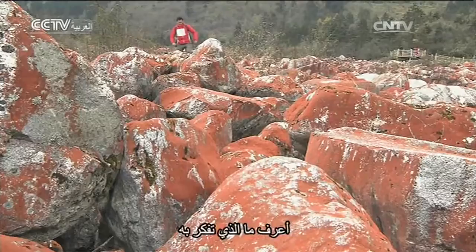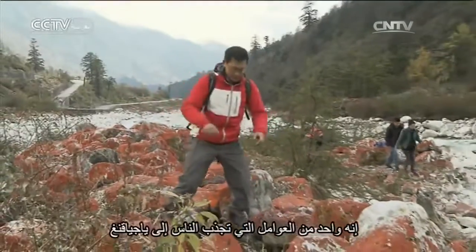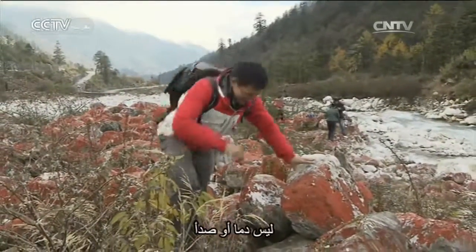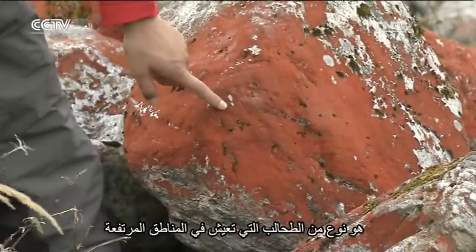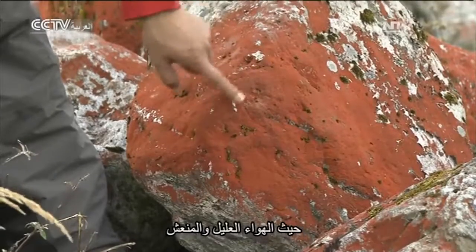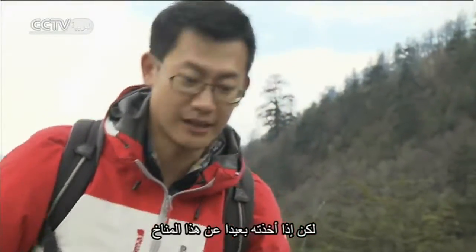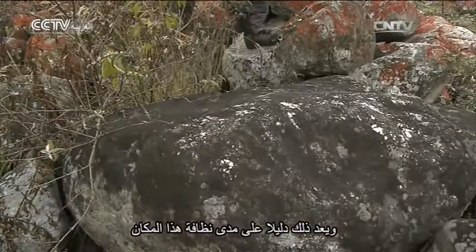I know what you're thinking. What is all this red stuff? No, actually, this is one of the other reasons that people come here to Yajiangou. This red stuff, okay, it's not blood, and it's not rust, it's alive. This is actually a kind of moss/algae that lives in high altitude areas where the air is nice and fresh. And when you touch it, it rubs off orange on your finger. But if you take it away from this climate, then it turns black like that. So it's an indication of just how clean and fresh this place is.